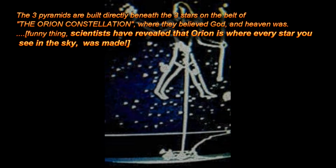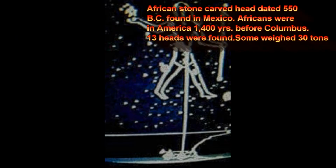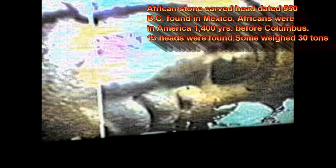500 years before Greece, the pyramids are built directly beneath the three stars in the belt of Orion constellation where they believe God in heaven was. This is an African stone head dated 550 BC, found in Mexico. Americans were here at least 1400 years before Columbus.